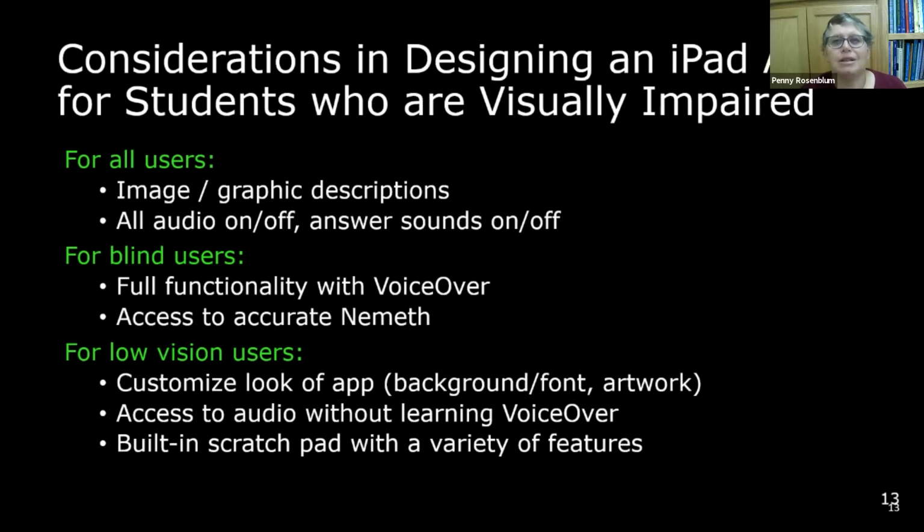But back in 2012, we didn't have a lot of accessible materials for our students when it came to technology. So as we were thinking about developing a product and we were making the decision, do we go with the iPad or do we go with the computer? One of the first things we knew was we wanted to make the images and the graphic descriptions accessible. We wanted to give students who are print readers the option to have audio. So we wanted an easy way for students to turn audio on and off.